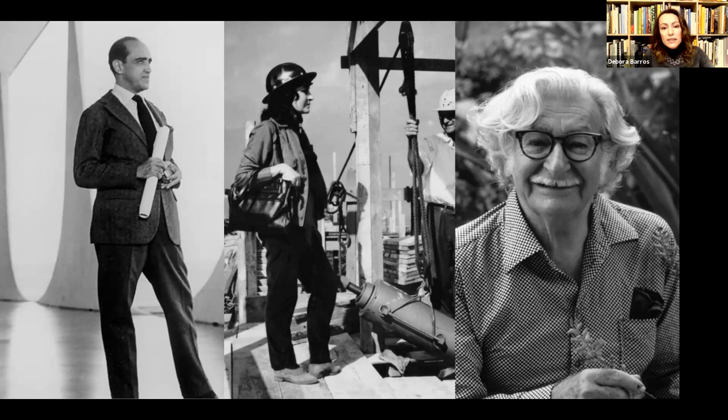So today, we curated the experience by highlighting the work of three of the most internationally well-known Brazilian architects: Oscar Niemeyer, to your left, Lina Bardi at the center, and Roberto Burle Marx, the artist and landscape designer. We are going to start with Oscar Niemeyer.